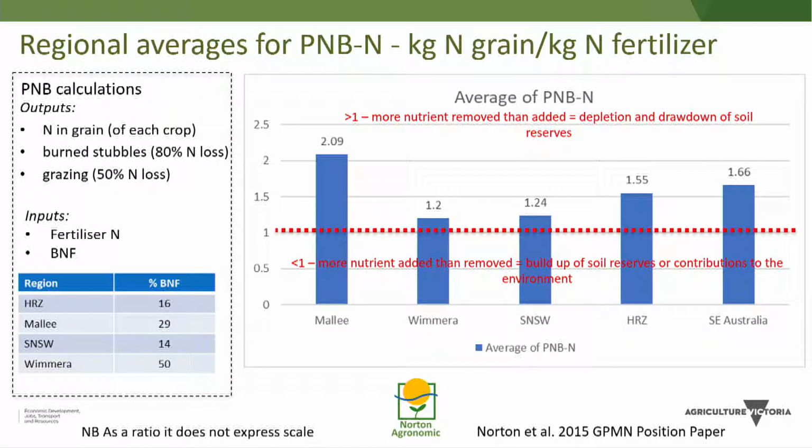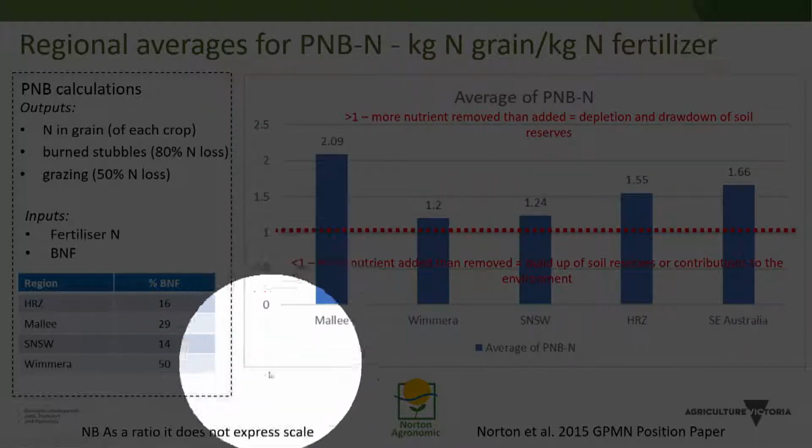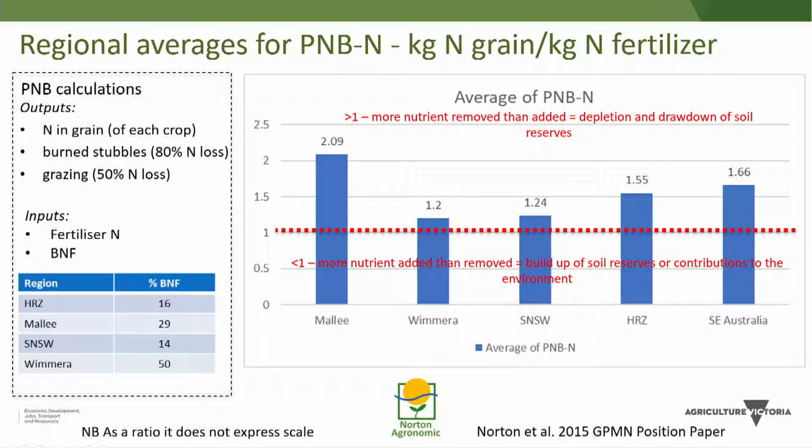Rob Norton did some work which I thought was really neat, which used a partial nitrogen balance equation on regional soil. He surveyed a number of farms in the region. I should explain it a bit. He looked at these regions here and worked out the partial nitrogen balance, and then assessed whether it was less than 1, in which case more nutrient was added than removed, or greater than 1, more nutrient removed than added. In the case of greater than 1, because all of those regions are greater than 1, there was a depletion and drawdown of soil reserves.